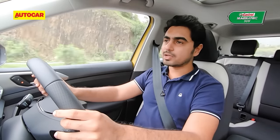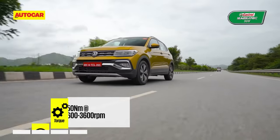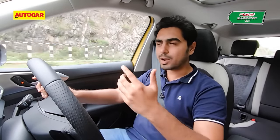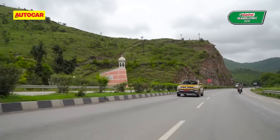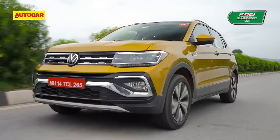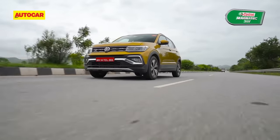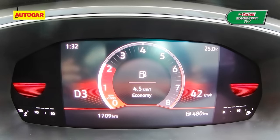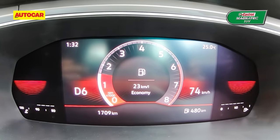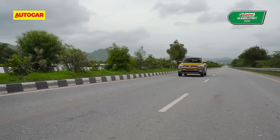The car that I'm driving right now is a 1.5-litre, 150-horsepower turbo petrol engine. And like the Kushaq, this one feels very energetic right from the get-go. There's almost no lag or delay before the boost comes on. And the good thing is that this engine produces peak torque of 250 Nm from as low as 1600 RPM. So if you are driving in a higher gear at a lower engine speed, you don't need frequent downshifts to get going quickly.